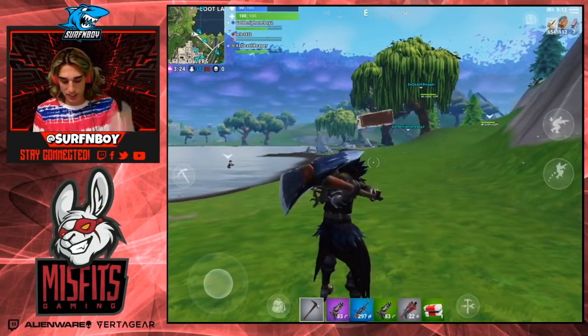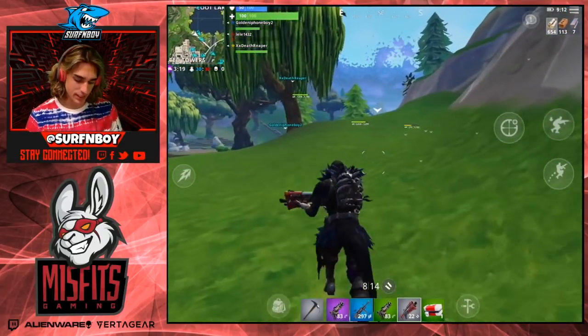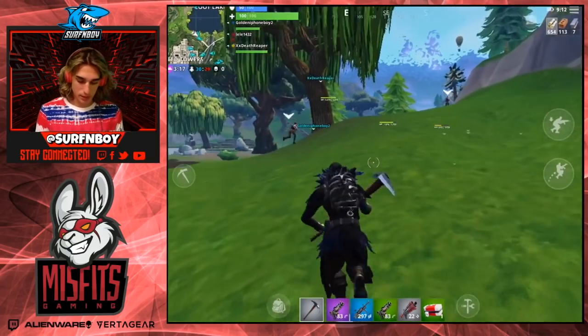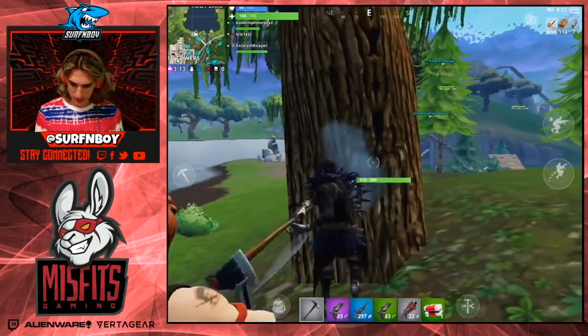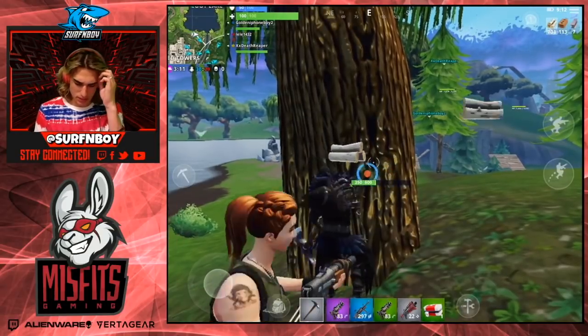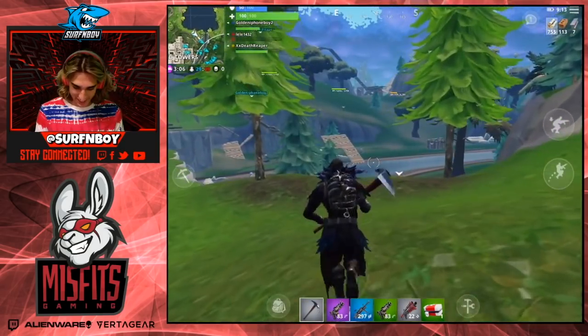I'll go in there, run in, kill someone with my shotgun, and then typically they'll have a lot of loot and I'm able to pick up some good stuff. So hopefully that's the case now. I feel really bad taking this tree down, taking my teammate's cover, but we are still pretty far from the circle. So come on, gotta get closer.